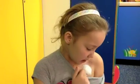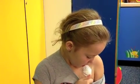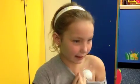There are 2 types of cream, Amatop and Emla. I have Emla, and what it does is you put it on for half an hour with this sticky thing, and it numbs it for when the port goes in, so you feel no pain.